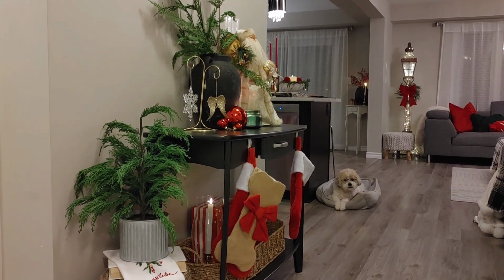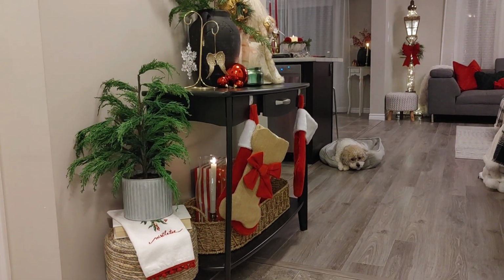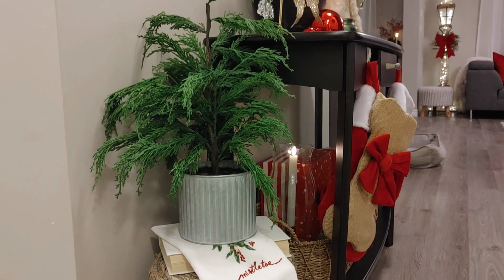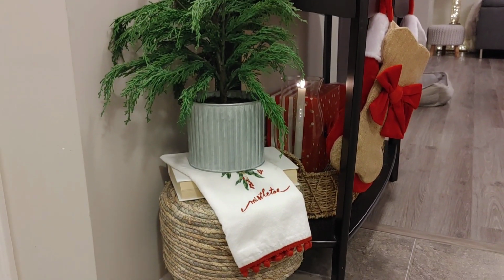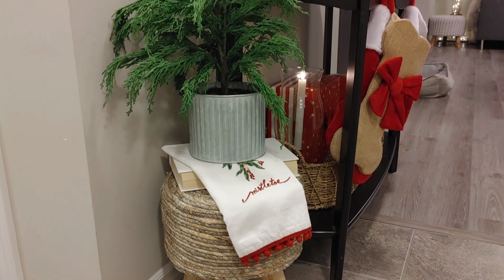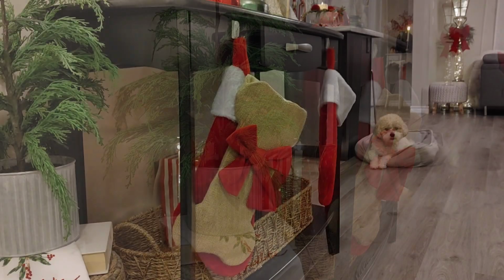I love it. I got it off Facebook Marketplace for I think around $20, and it's one of my favorite pieces to decorate. So I did add this gorgeous little tree, and then I layered one of my thrifted books as well as this little tea towel on this stool. And I think it's a perfect little cozy area.